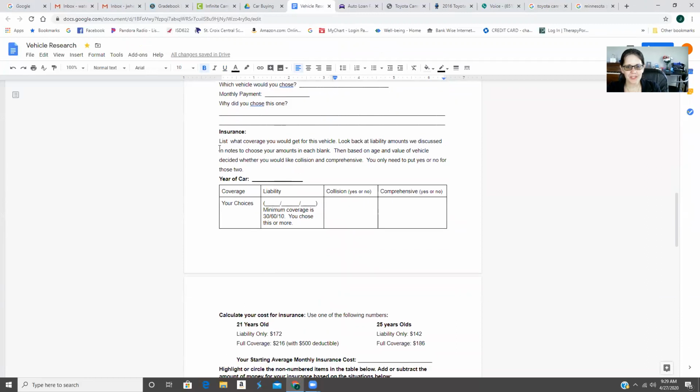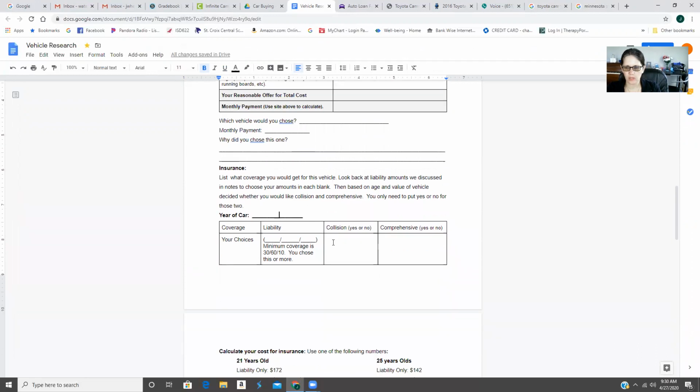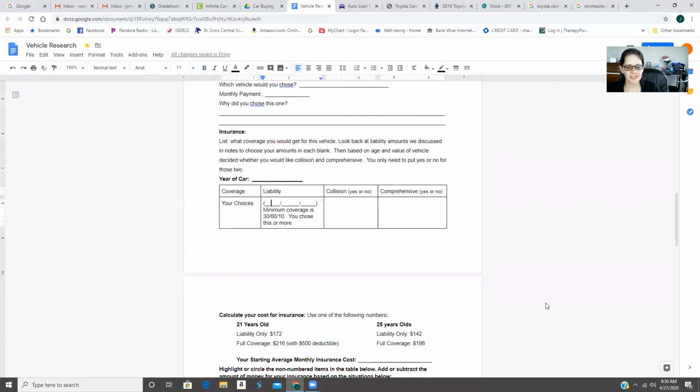And then the next part is the insurance. I know, sorry this video is long, but it'll give you the information you need. Again, put the year of your car, and this is just quick reference for me so I don't have to scroll when I'm creating this. So I put the 2016 in here. And then this is the liability. So I'll put it in there.